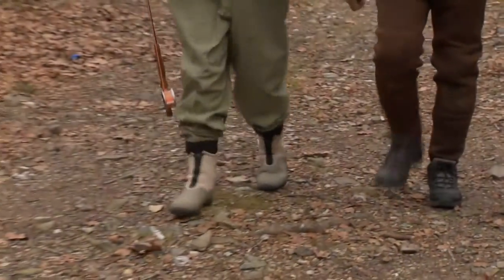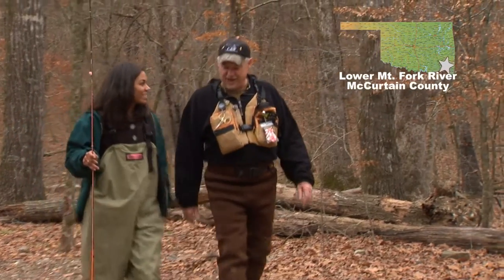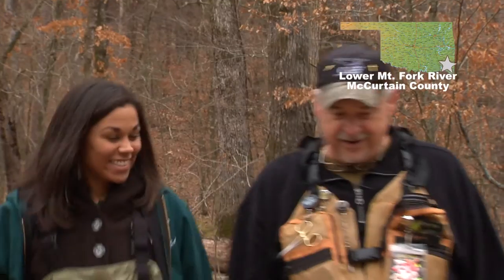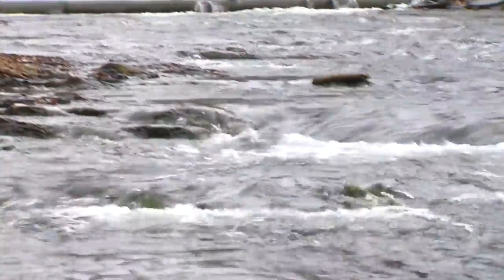Thanks for joining me today at the Lower Mountain Fork River on my first fly fishing trip. Well, I appreciate it, Rachel. I'm glad to be the one to show you the way, and we're going to learn a few basics today and hopefully catch a fish. Awesome. One of the most beautiful places, if not the most beautiful place in Oklahoma, Lower Mountain Fork River.